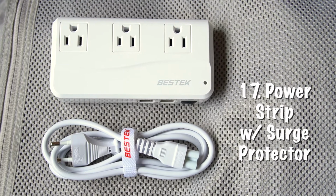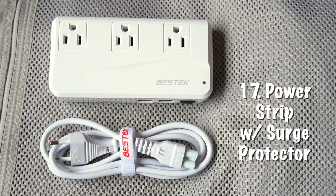This is also a surge protector. It has 3 different plugs and 4 different USB ports as well. I can charge up to 7 different devices on here at once. We actually each carry one. It also comes with a really long cord, so it kind of doubles as an extension cord as well.